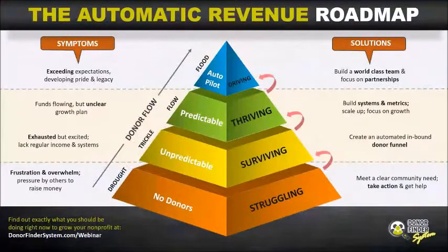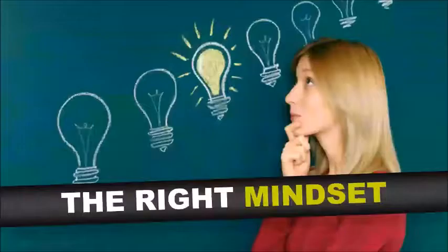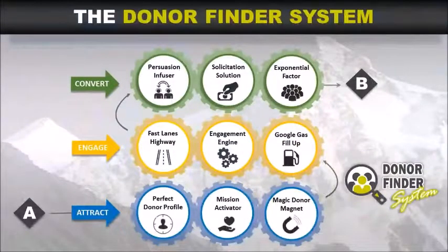Next, I showed you the automatic revenue roadmap. We identified that for most of us here, we're struggling. So we want to get you to surviving. If you're surviving, we want to get you to thriving. And let's focus on exactly what you need to do to get to the next level. And then we need to adopt the right mindset. You have to shift the way you look at growing your nonprofit to a much more simple model. That's exactly what the Donor Finder system is.